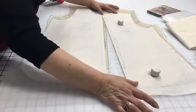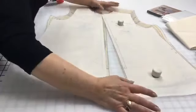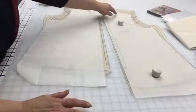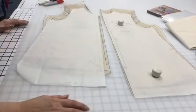And what I recognized when I did this is the shoulder seam is narrower. And that's because we did narrow the shoulder seam.